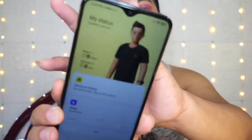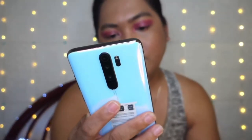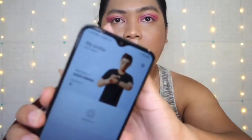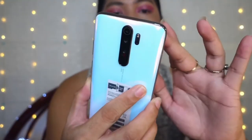And you can turn on your location services as well. For the GPS, it requires, again, location access. And then it will show you this avatar. Okay, so from here under my profile, you have your avatar and then you have to click add device. So once again, you have to click add device.